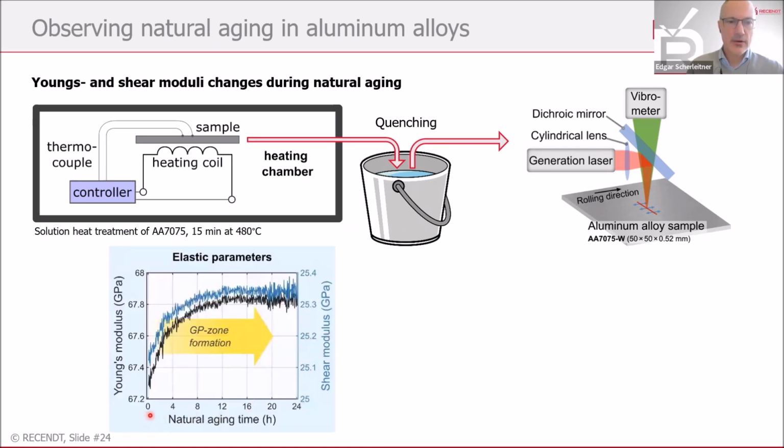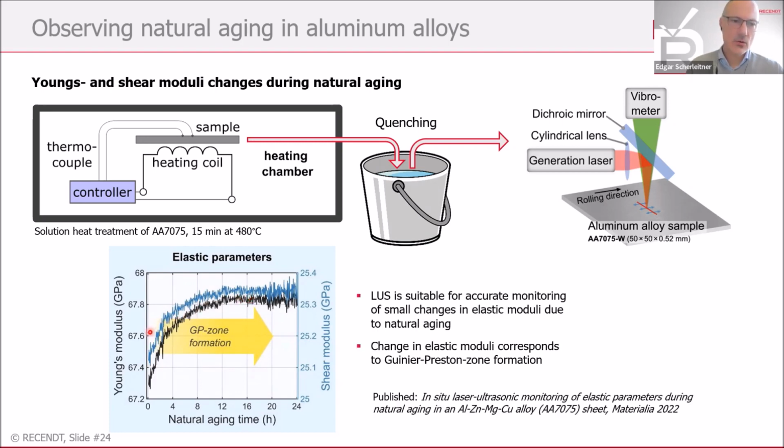What we saw in those 24 hours is that the Young's modulus and the shear modulus, both depicted in this graph, increased slowly, and we could measure them very, very accurately. You see here we are below 1% change of those moduli, and this is very exact and also corresponds very well to the GP zone formation.